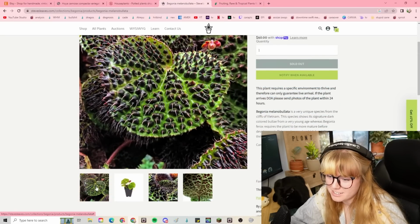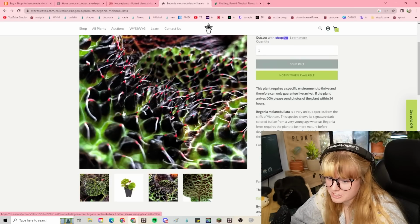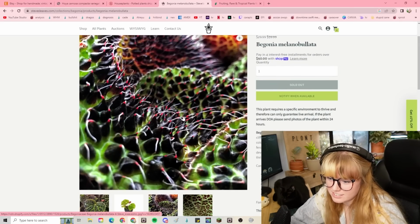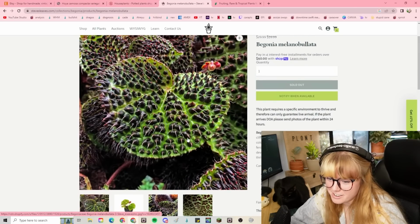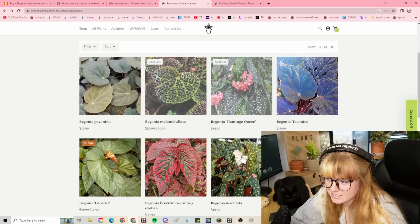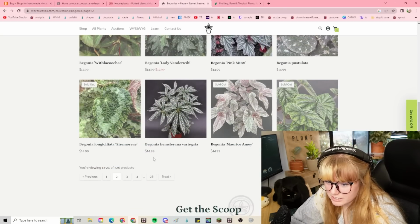I love this plant. This is Begonia Milano Malata, and it actually looks like that. Like, it looks like this. That is really weird, isn't it? I love it. I actually do not have this plant right now, and it is a crime against nature that I don't have it. What if they're sold out? Why does it look like a lot?